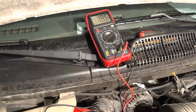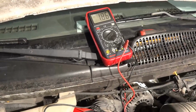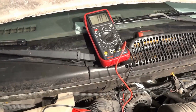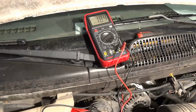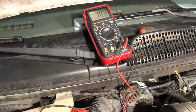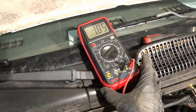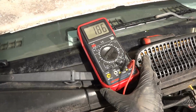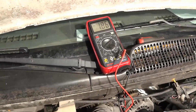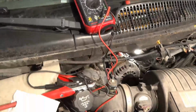Okay, a good voltage drop number on a good circuit should be anything below 200 millivolts. Anything above 200 millivolts is too high, and as you can see, we have above 1.8 volts. Man, that's crazy. Okay, so this is the problem.